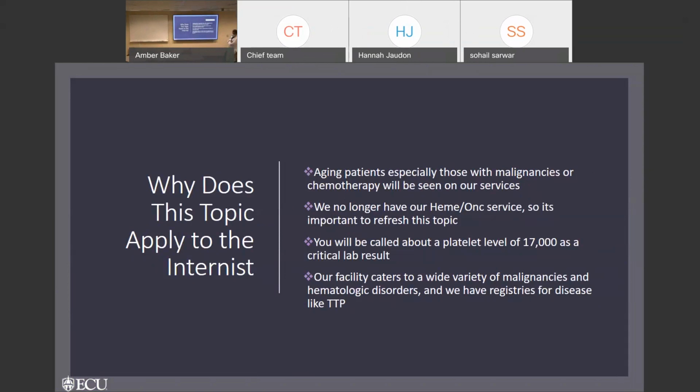Or if you're a proceduralist, this will come up because you always have to check platelets before you do your procedures. We no longer have our HEMONC service, so a lot of you have not experienced thrombocytopenia as much as, say, someone who was on HEMONC and got called with a platelet level of 10,000 30 times in the morning when they're on night float.